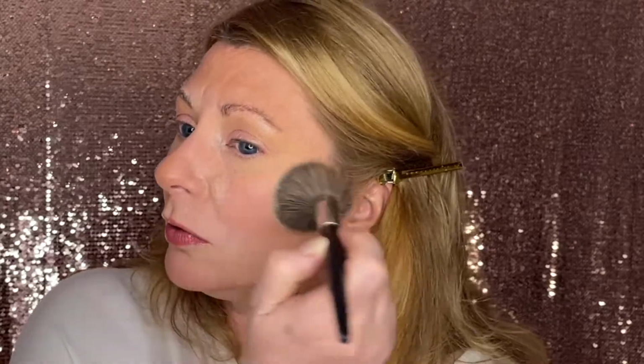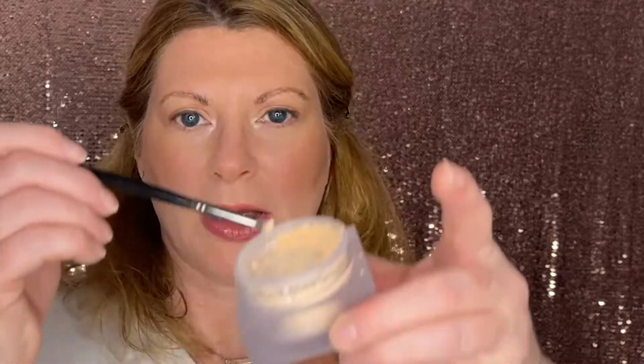All right, so I'm just going to, oh my God, look at that. I mean, it's like instant creamy skin. It just brings everything together and makes it so creamy and soft and smooth and luminous. I mean, this stuff, it's friggin' magic. I mean, come on. So beautiful, so beautiful. Now I'm going to take it on a tiny brush and do the bridge of my nose.